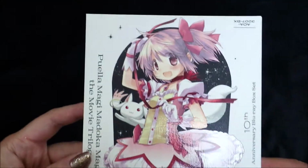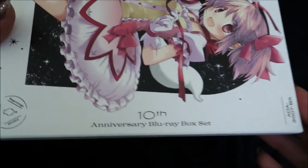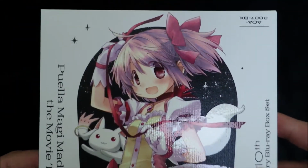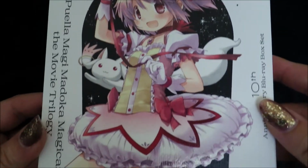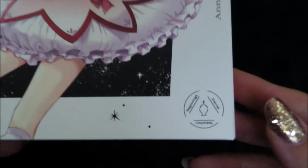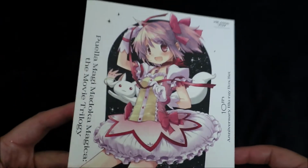Next up, we have the Madoka movie trilogy, and this is of course the 10th anniversary Blu-ray box set from Right Stuff. And I just really wanted this because I've always wanted to own the movies and I didn't hop on it back when they were out individually. So of course this has Beginnings, Eternal, and Rebellion. Yes, I've seen all three. Yes, I really like them.